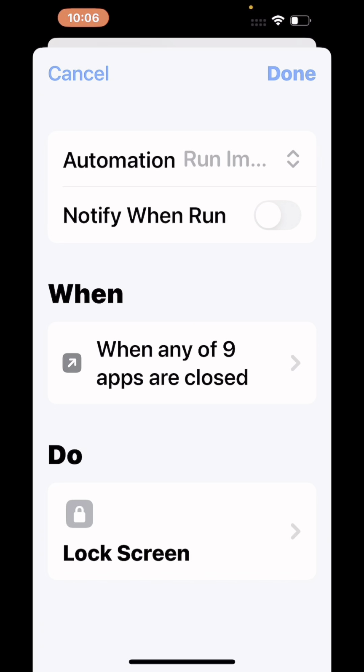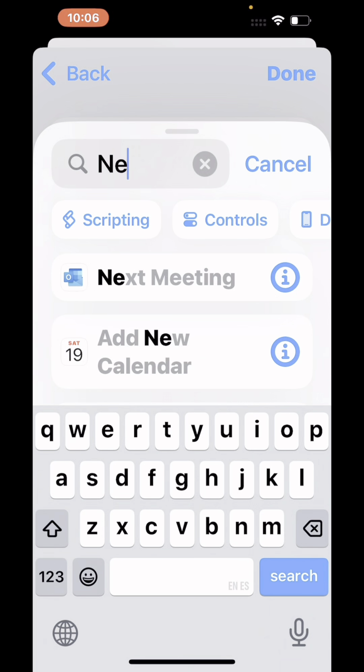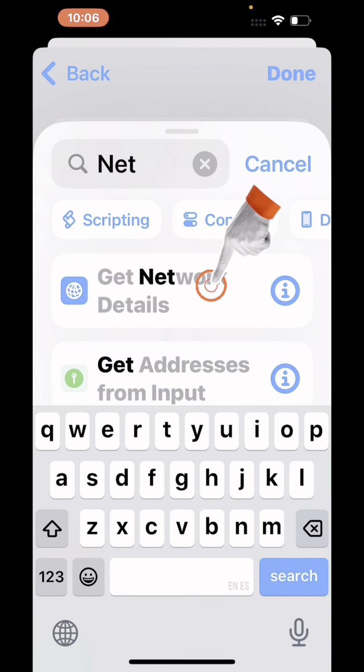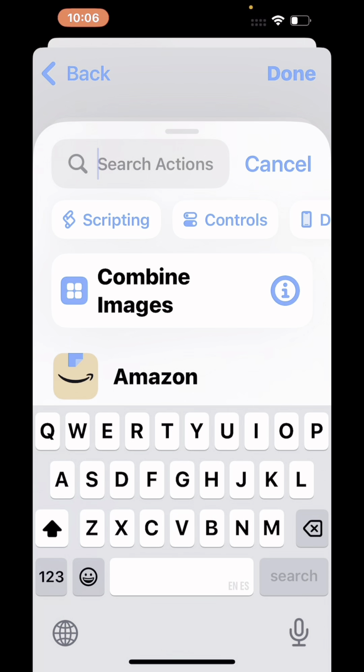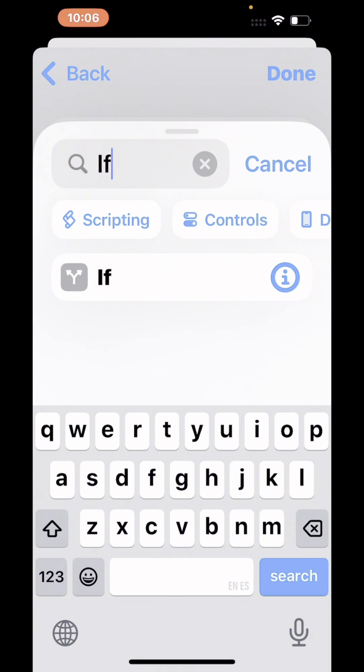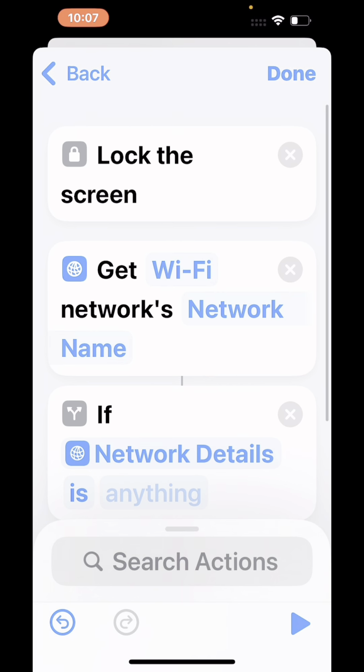And down at the bottom where it says lock screen, I want you to tap on that. And here in search actions at the bottom, I want you to type the word network. And then select and tap on get network details. Perfect. The next thing I want you to do is in that box, type in the word if. Here it found if, so select that by tapping on that. And we've got everything we need.